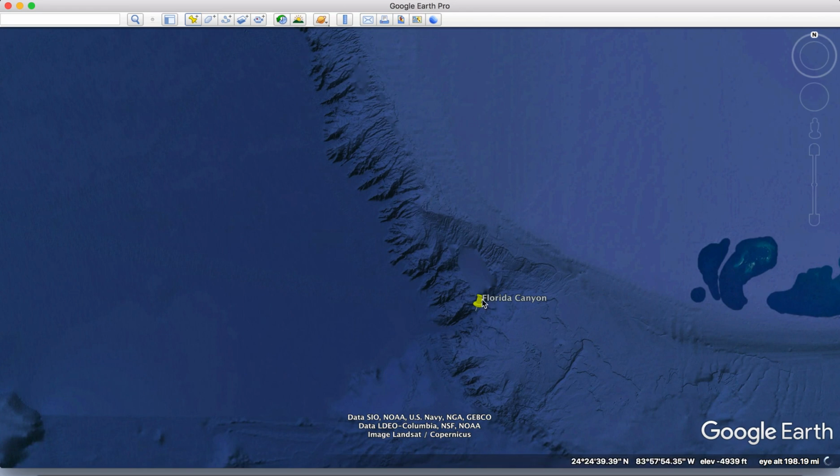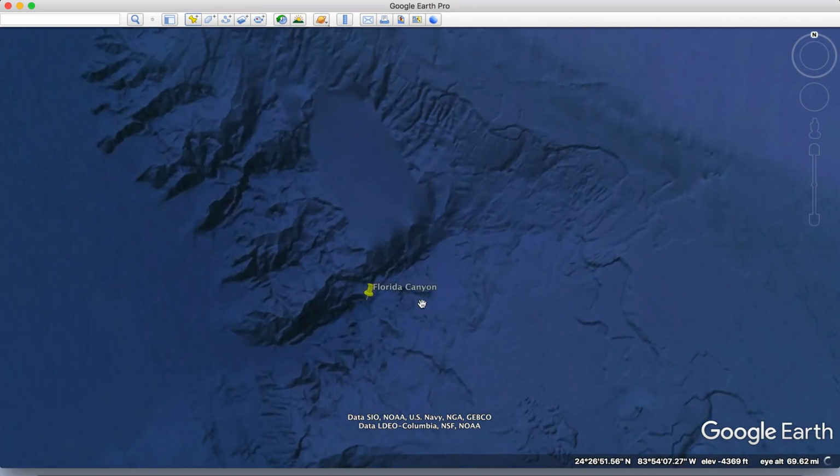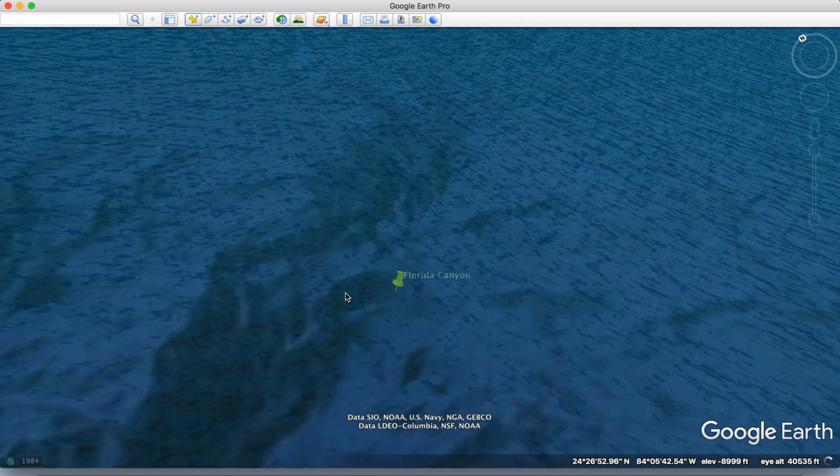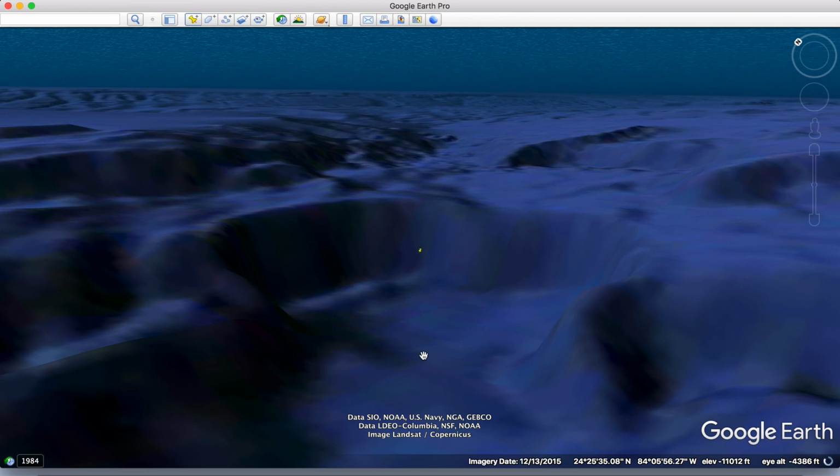But the Florida Canyon right here, identified with a pin, is the most interesting because it has a very unique structure, which you'll see as I get closer. The Florida Canyon, unlike the other canyons, has this semicircular cliff that, as you can see, is not completely vertical, but it's very close to vertical. It's maybe around 70 to 80 degrees. And the question is, is Google Earth actually showing this feature as it exists?